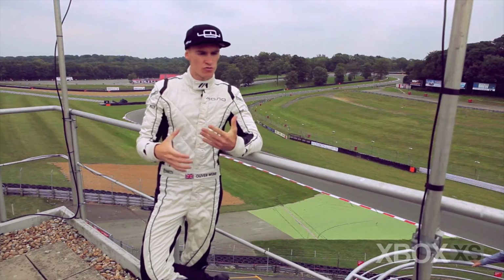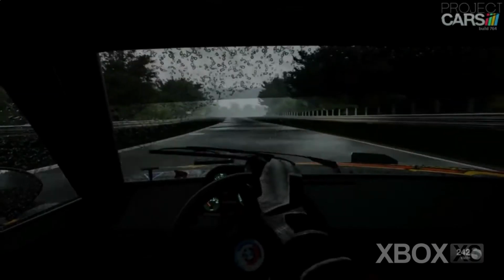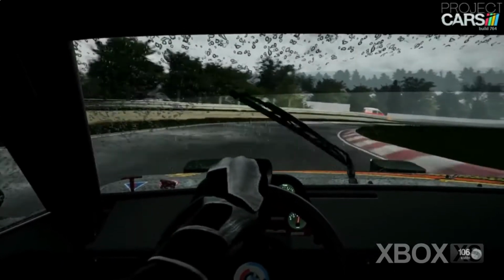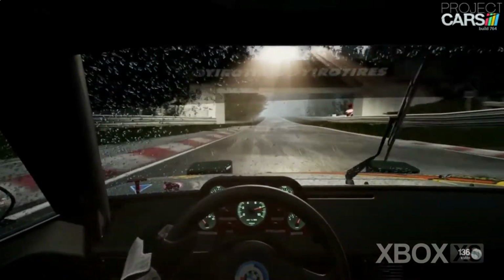You can really have that pure simulation feel, with the weather playing a part, the treacherous conditions on the track and the cars being as realistic as possible, and then fine-tune your AI and the other people to react how you want, their aggressiveness and how they react, so you can have your own custom game sitting in your living room at home.